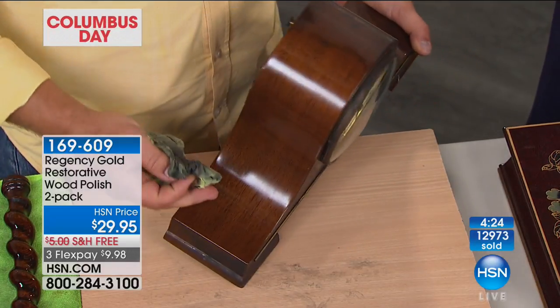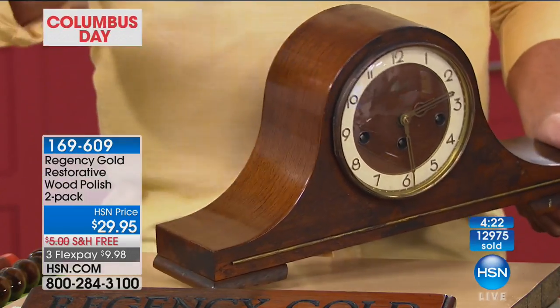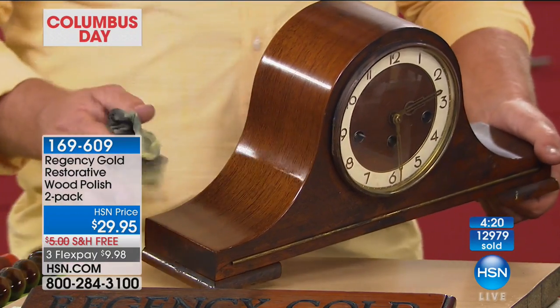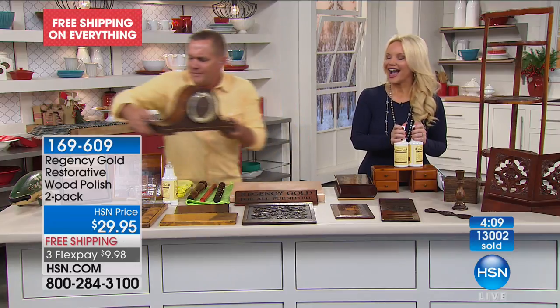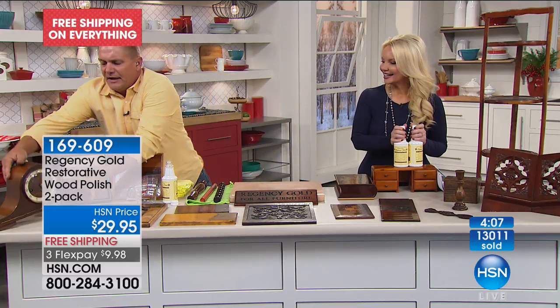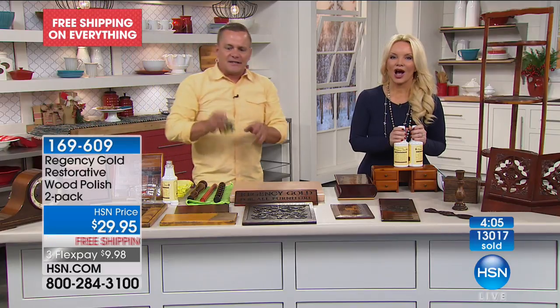With the holidays coming up, think about your kitchen table, or your dining room table. It's like the showpiece of our home. Think about all of those other products that you've used on that table over the years. Regency Gold will remove all of that residue that's left behind, the wax buildup that's been on your furniture, revealing its natural beauty and its natural glow.